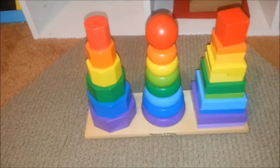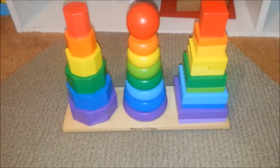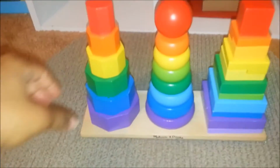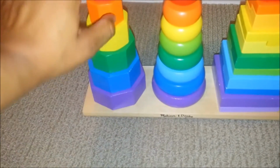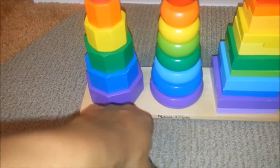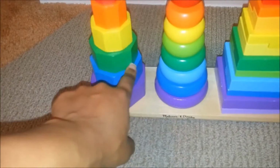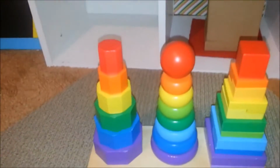Okay, next I have the Melissa and Doug geometric stacker. I've had this for maybe a year now. She really enjoys this stacker. She doesn't stack them in order from largest to smallest, but she does stack. She may have some circles over here, or different colors or different sizes.